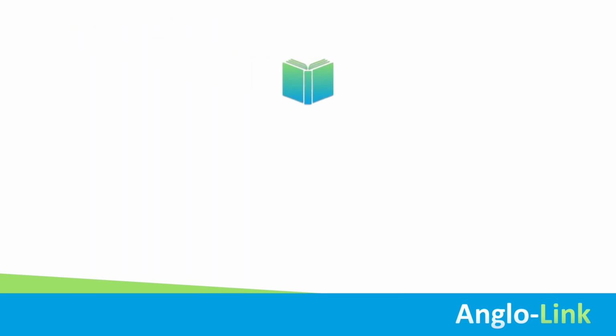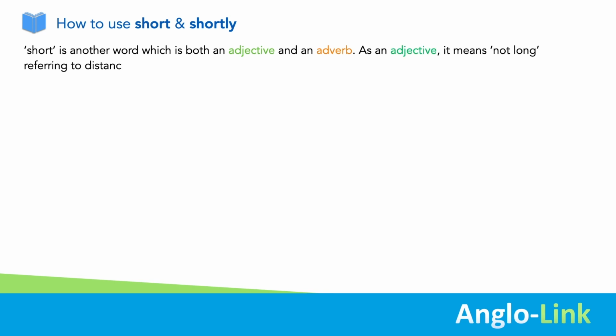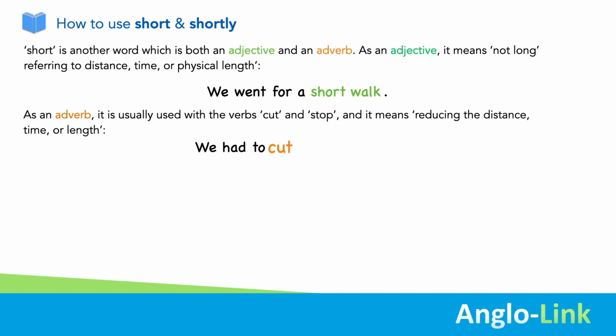Okay, and finally, let's look at short and shortly. Short is another word which is both an adjective and an adverb. As an adjective, it means not long, referring to distance, time, or physical length. For example, we went for a short walk. Short adjective, walk noun. As an adverb, it is usually used with the verbs cut and stop, and it means reducing the distance, time, or length. For example, we had to cut, verb, short, our walk. Cut verb, short adverb.